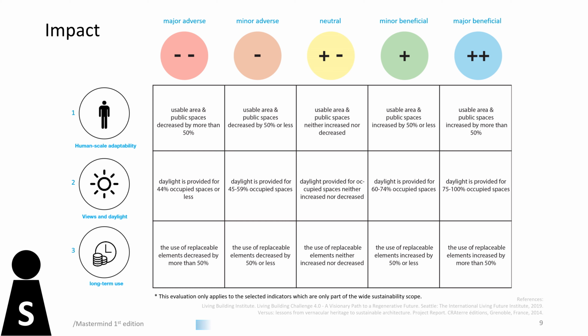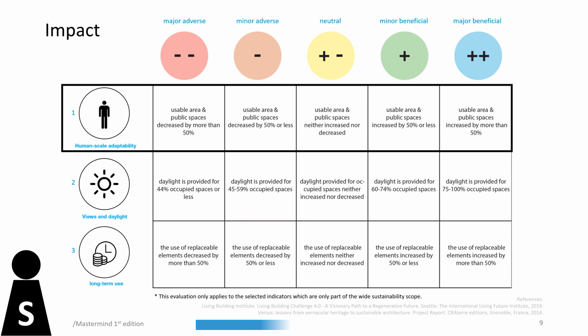In order to rationally assess before and after situations, criteria were established. Let's take the human scale adaptability indicator. If usable area and public spaces increase by 50% or less, it's evaluated as a minor beneficial impact. If 50% and more, it's a major beneficial impact.